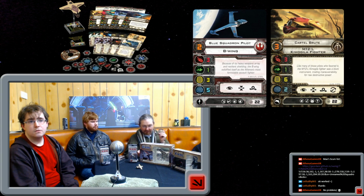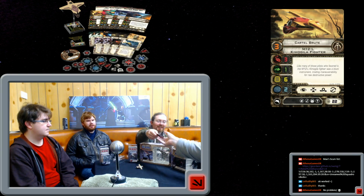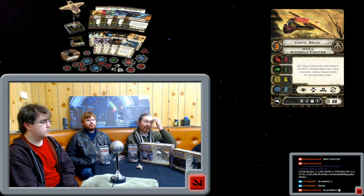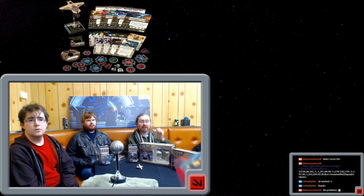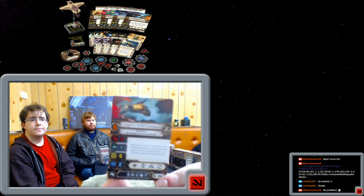So next up, we've got the Cartel Executioner. I'm going to need that, by the way. Cartel Executioner. Beautiful name, isn't it? The Executioner. This jumps up to pilot skill 5, and comes in at 24 rather than 22 points. And I believe it gains an EPT. Indeed. In the process, it gains an elite pilot talent slot.